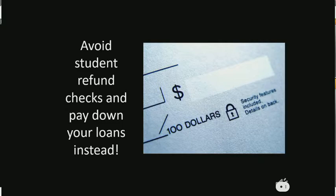We always encourage students, if you do receive a student refund check, so excess loan money or scholarship money after your bill is paid, if you are borrowing loans, it's great to be able to put down some of that money on your loans instead of spending it. You can save thousands of dollars in the long run by making even small payments on your loans while you're in school, and there's no penalty to prepay. So if you ever have questions about how to do that, feel free to contact us, and we would be happy to walk you through that process.